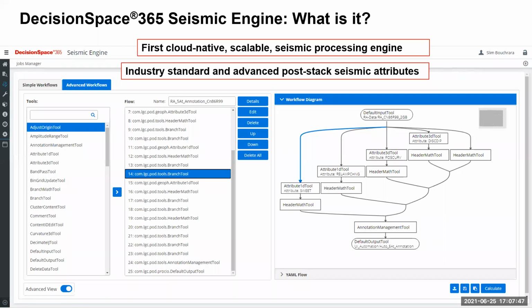Industry standard and advanced post-stack seismic attributes. So what you can do, you can have post-stack seismic attributes run on this in the quickest way possible. We know sometimes that these attributes might take a while to run, and after you spend a lot of time running these attributes, sometimes you might not be satisfied with what is done. With the S365 seismic engine, you have the optimum engine to run such a task.